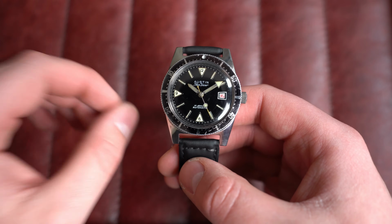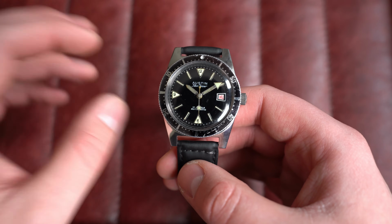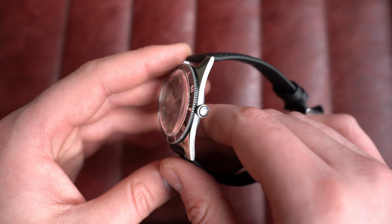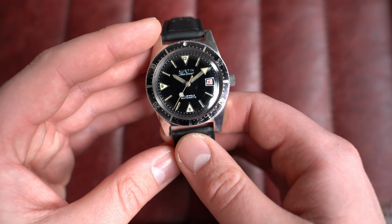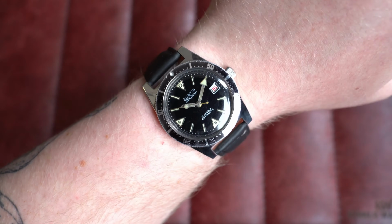Very, very cool design, very nice looking, and it's a very fair price. When you see it, you're going to actually be quite surprised, I suspect, when you see the price. But this is just a good looking watch. So let's show it on wrist and talk dimensions, because it's bigger than you'll probably believe. And here we go on my wrist.